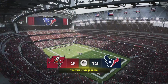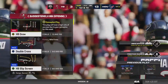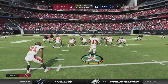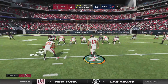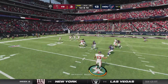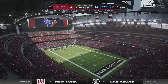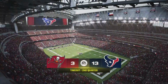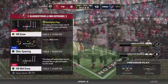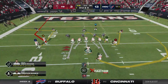Now the Bucs are going to use the first of their timeouts as they'll stop it with 25 seconds to go here in half number 1. This offense finding its legs now. Here's another first and 10. Back to throw. Banks looking left side and he's got a man. That's Vaughn. And they'll bring him down at the 13-yard line. The Bucs going to go ahead and use the second of their timeouts. So that means they're down to one remaining here as we head toward halftime. Now second and 9.